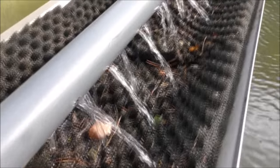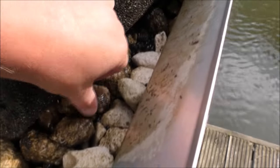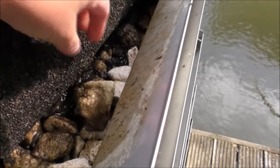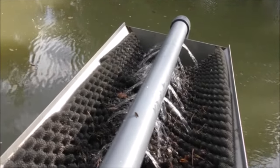I just left it as it was, so consequently we've got a bit of muck getting through to the media, but the media still seems pretty porous, still a lot of holes evident in it, so it hasn't clogged up, which is very, very good. And it's been running, as I say, for a couple of months.